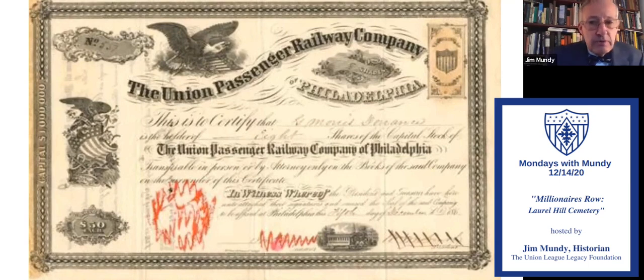So by 1892, the first electric trolley, as they become called, is running in Philadelphia, and by 1897, the last of the horse-drawn trolleys disappears, and the system is entirely electric at this point in time.